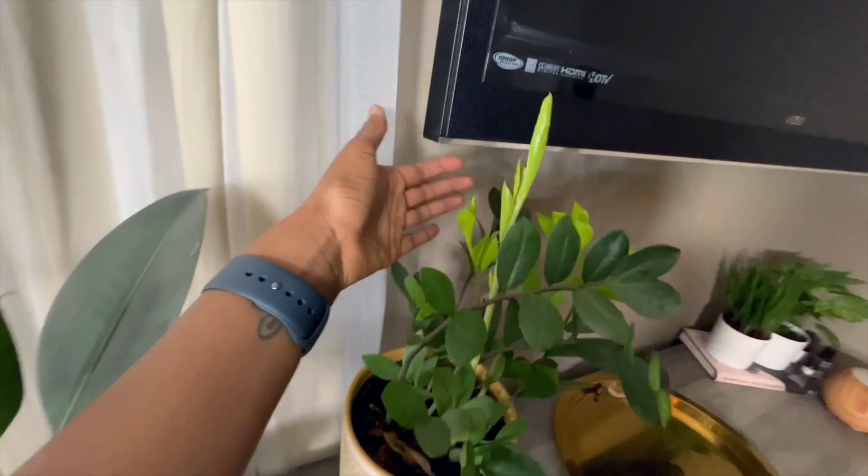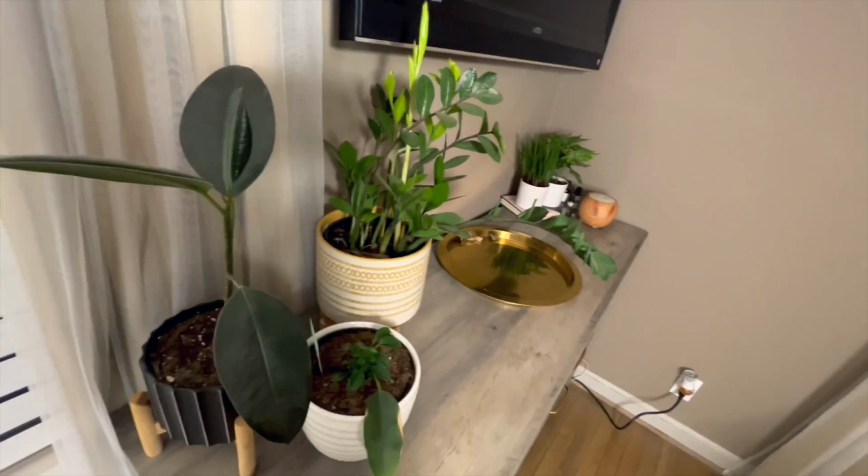And then side note, look at my plant, just flourishing. Coming along, y'all. We're coming along.